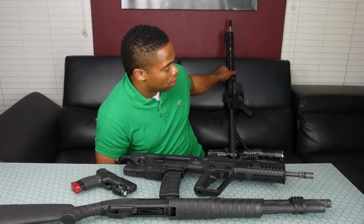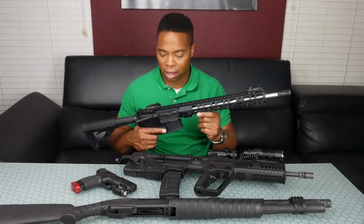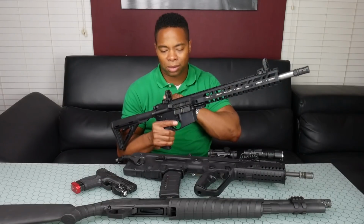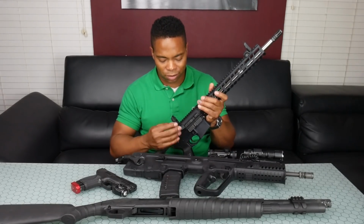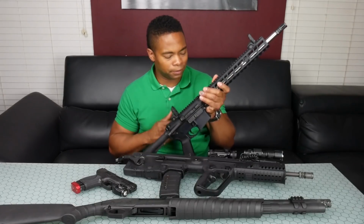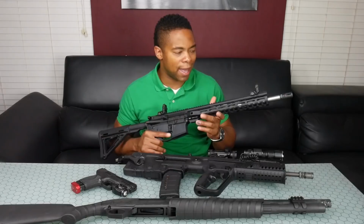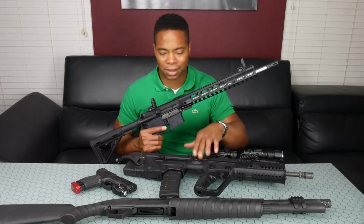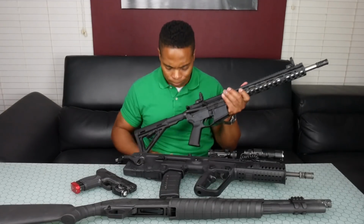Most of you all are used to seeing this type of AR rifle, and I don't have anything except the manual sights on this particular rifle because I haven't used this one in a while. But that being said, if I was using this for home defense, I would have a light mounted on the rail, just as I explained about these other particular guns, right?